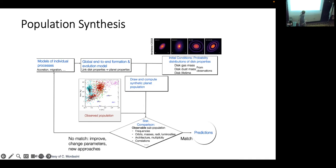But on the other hand, if we don't match and we see an issue, we have to go back and improve our individual models. And that's what we're talking about today. So the planetesimal fragmentation will be a process that we were looking at in my work that we had to improve, since the model we had for the planetesimal disk was a bit simple. And so this will be my part of the work, whereas the rest is sort of the framework that we use as a whole group.